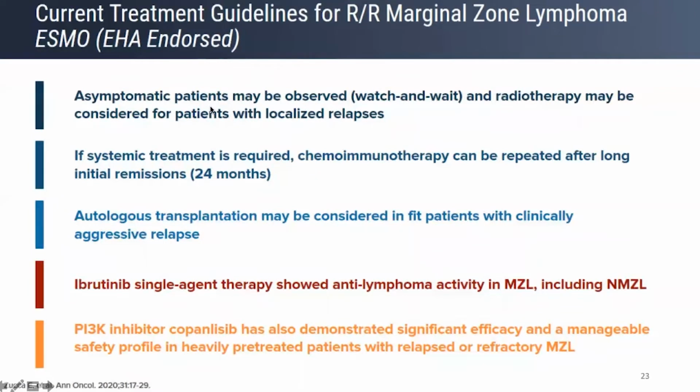For marginal zone lymphoma, asymptomatic patients may be observed. If systemic treatment is required, then chemotherapy can be contemplated. Autologous transplant is very rarely, but may be considered in fit patients with clinically aggressive relapse. Aggressive is very important. If it's not aggressive, then we would lead them to maintenance treatment or monitoring. And ibrutinib single-agent therapy showed anti-lymphoma activity in marginal zone lymphoma, including the nodal type marginal zone lymphoma.